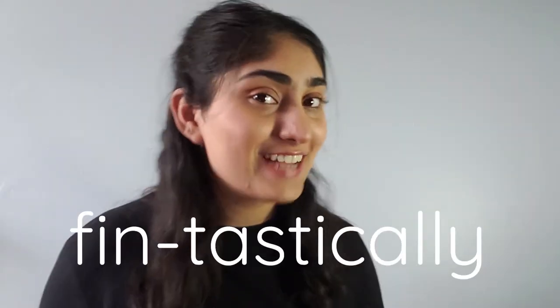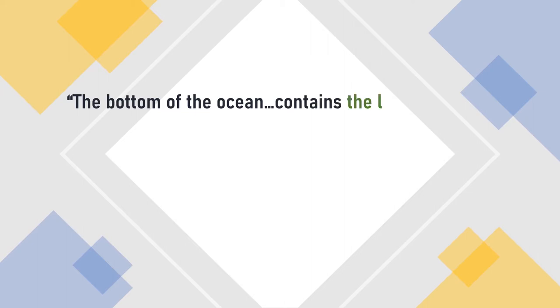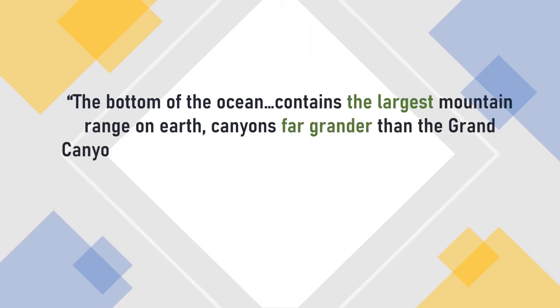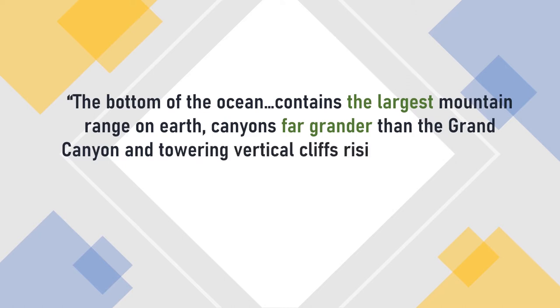It's a closed-loop system. They have to use deep-sea cool water because the difference in temperature for the ammonia to actually condense and cool again has to be at least 20 degrees. The ocean is just fantastically cool. The bottom of the ocean contains the largest mountain range on Earth, canyons far grander than the Grand Canyon, and vertical cliffs rising up 3 miles.